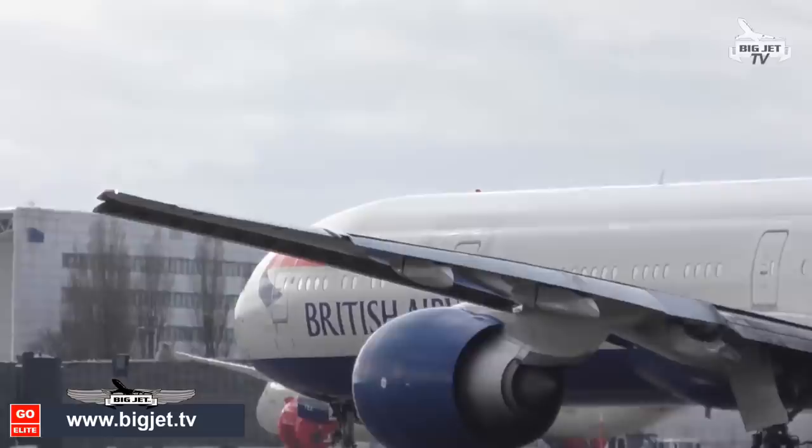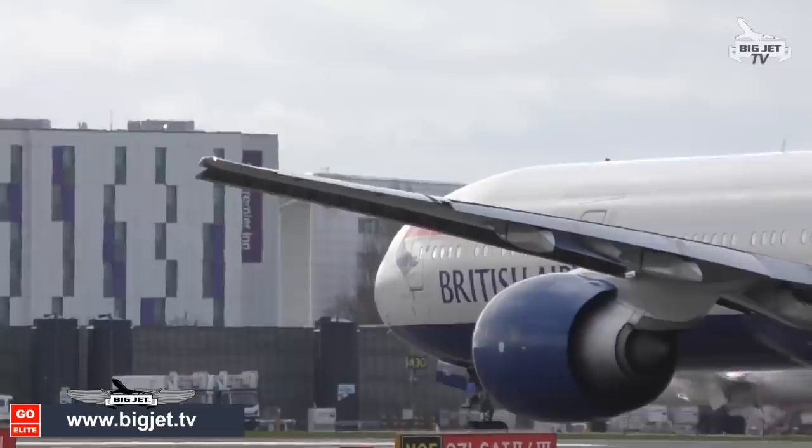747 making its way up, folks. So we will grab that, if we can.